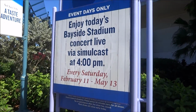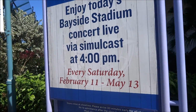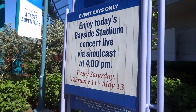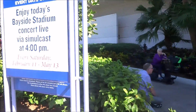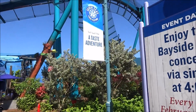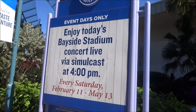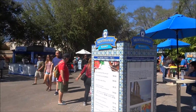Another cool feature of the Seven Seas Food Festival is if you don't want to go to the concert, or don't want to sit out in the elements, or the concert is really full and you're getting here kind of late for the 4 o'clock concert, you can actually go inside the Nautilus Theater right here next to Mako and check out the simulcast of the concert going on live over at Bayside Stadium. So it's a great air-conditioned option if it's a hotter day or a rainy day. You could still see the concert sort of in person via simulcast.